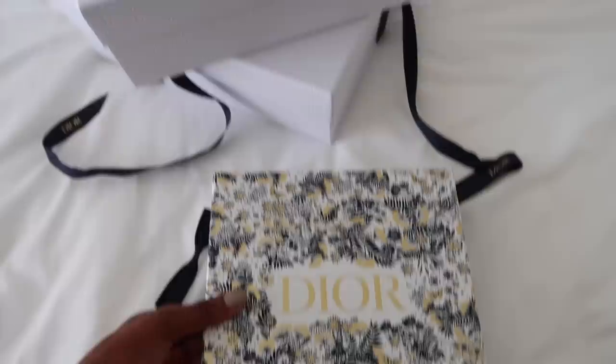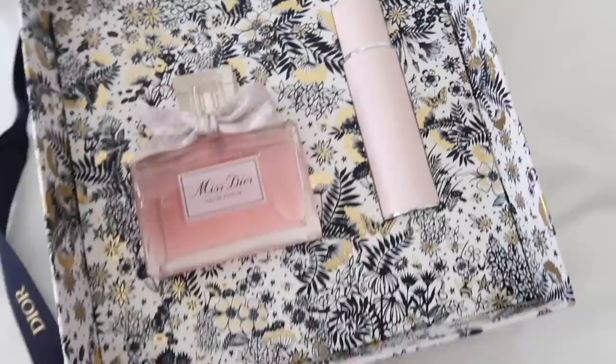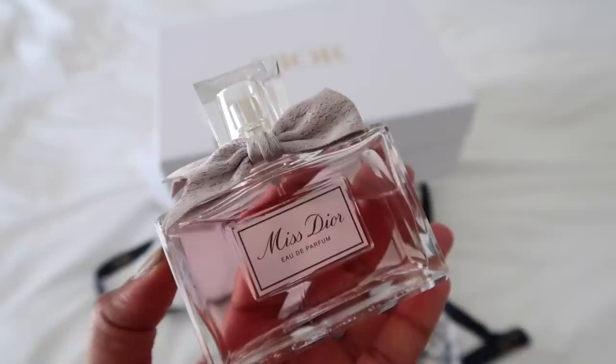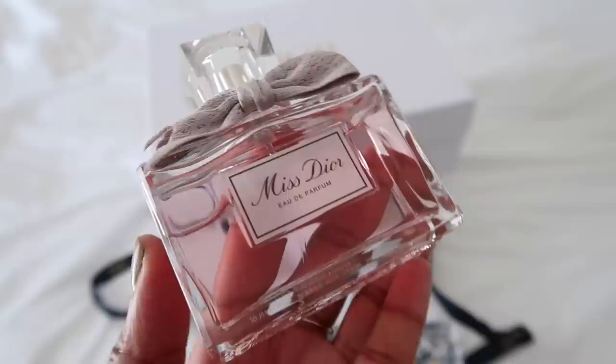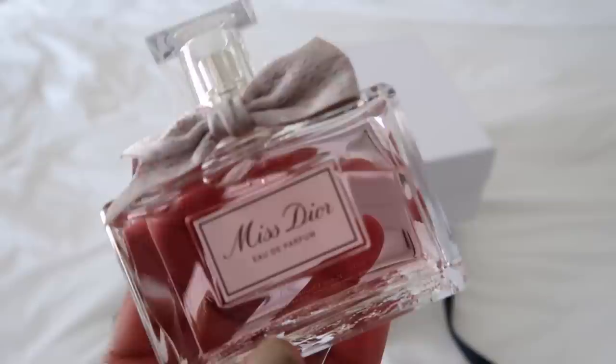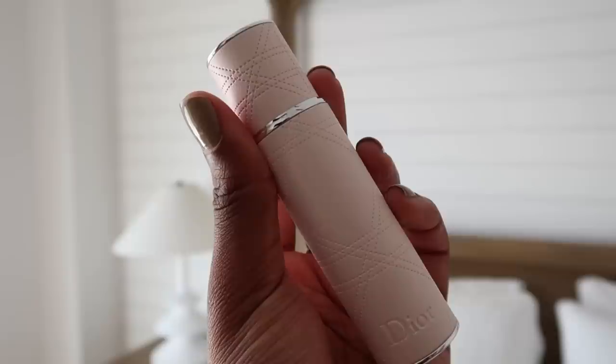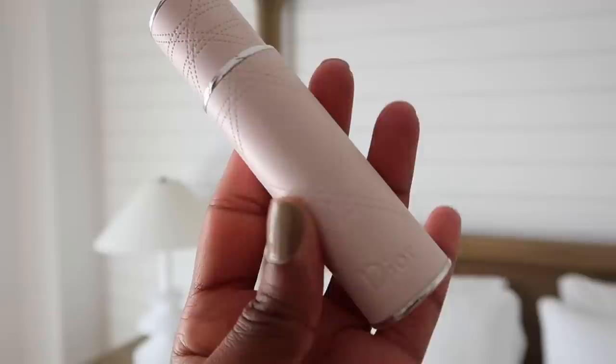So here's the first one, which is the Miss Dior perfume. And then the reusable travel size one, just stunning. I really love this perfume. It smells really light and sweet and very elegant and very, very feminine, which I love. Most of my perfumes are masculine. They're very unisex. So it's nice to have a perfume that's really feminine, light and delicate. And of course, the packaging is incredible. And how stunning is the little travel one? It's almost like a beige leather and it's embossed with Dior.